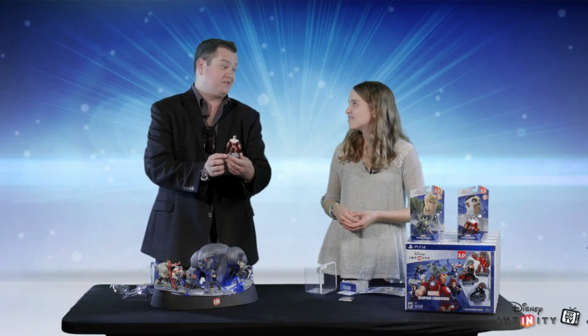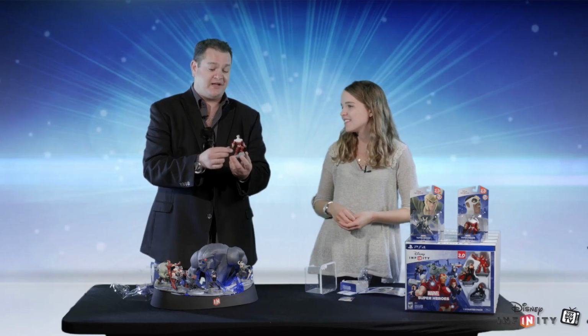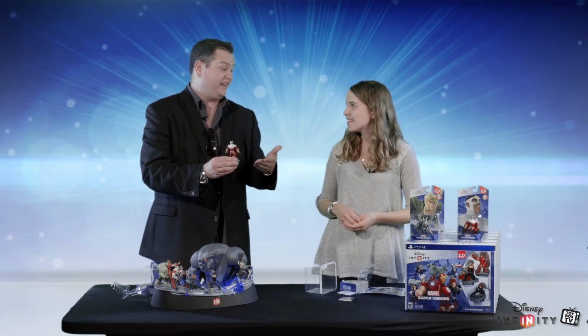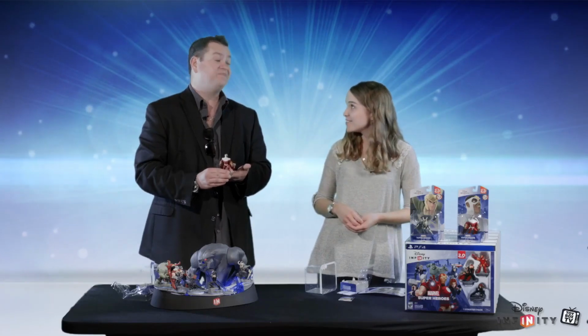One thing that's super cool about this character that I love is the material that we use actually to make the wings. It's kind of bendable and it's fun, and I think this is such a great character, and he is super cool. Have you had a chance to see his costume change disc? I have, actually. It's pretty fun.